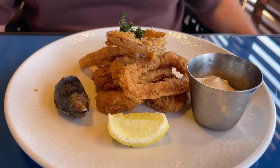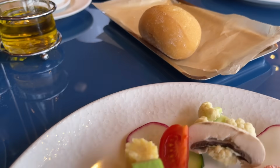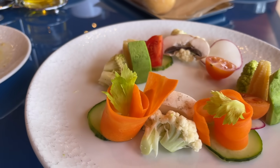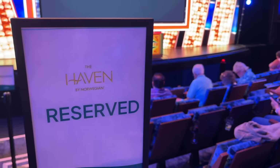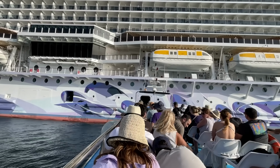There's a Haven restaurant, which if you watched my video about that, you'll know was completely chaotic on our cruise. It did not feel luxurious at all. There are concierges waiting to book restaurant reservations for you, accompany you down to the reserved seats in the theater, take you and your group directly past the line onto the next tender boat over to Santorini.